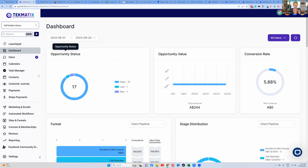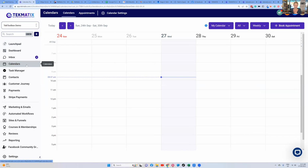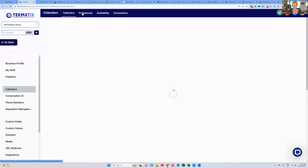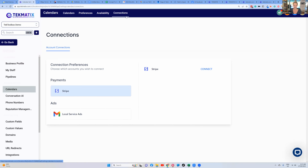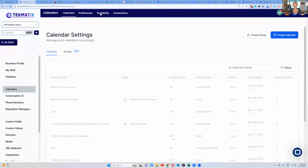Once your calendar's set up, you're now going to go over to calendars in your main menu. You will note up here in calendar settings, it's also another place where you can add your connections. So if I was to click here, you can add your connections here as well. But what we're going to do is create a calendar.